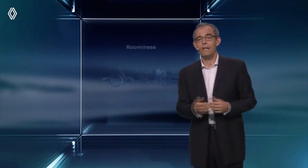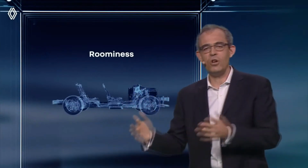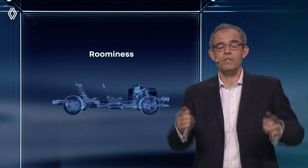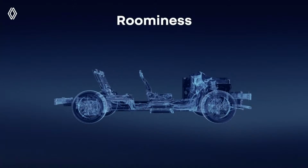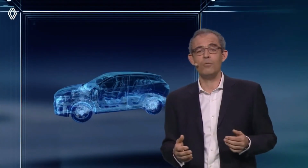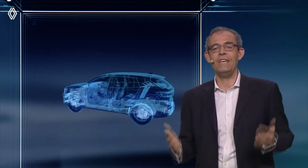Finally, the CMF-CD platform has been designed to maximize roominess and user-friendliness, both front and rear. In the front, driver and passenger have a large, ergonomic and comfortable space, further enhanced by the elevated driving position and a wide center console. In the rear, the extended wheelbase and the independent rear seats traveling on 16 centimeters allow New Austral to combine top-of-the-range roominess and boot size up to 575 liters. In a nutshell, New Austral is designed to comfortably accommodate the whole family, with cutting-edge technology serving our customers for the best daily experience.